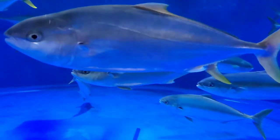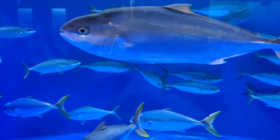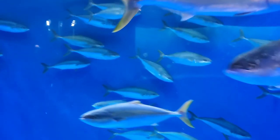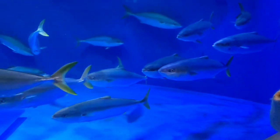This tank was part of a room that focused on education of the ocean, specifically on aquaculture and its positive benefits in conservation. These fish are called yellowtail jacks, and the exhibit was explaining how they are an ideal candidate for sustainable farming. I just thought they looked cool.